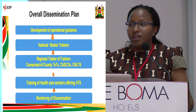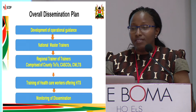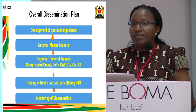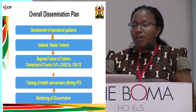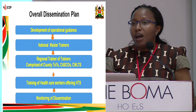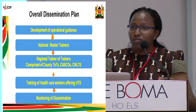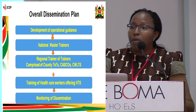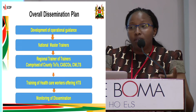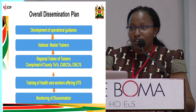As I said, we've done a majority. We have a database. We now know who's offering testing in our country. One of the things we realized, a lot of the persons who are offering testing under the PMTCT are actually not really trained. So we are making plans on how we can upgrade them so that they can at least have that formal HTS training.